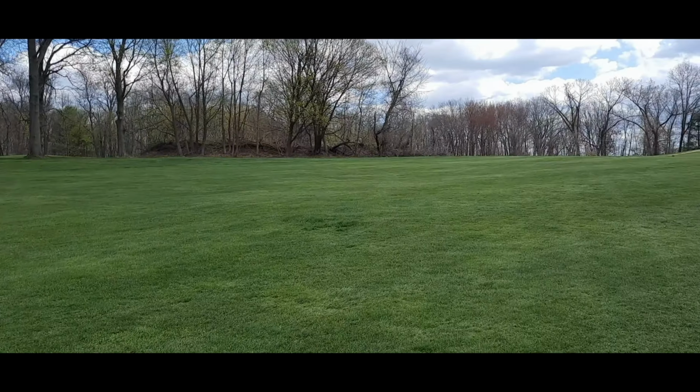The cart paths are falling apart in some spots. Got to remember, good cart path gives you a good part of your... Wow, Jesus Christ. Good cart path gives you a good part of your score. And, not liking this so far. Okay, it looks like I'm going to top every ball I hit today.